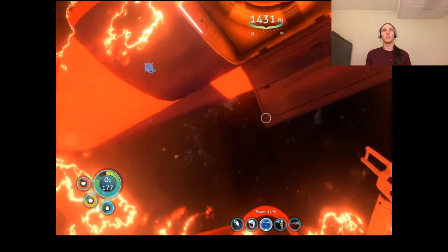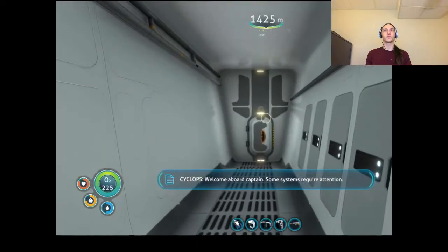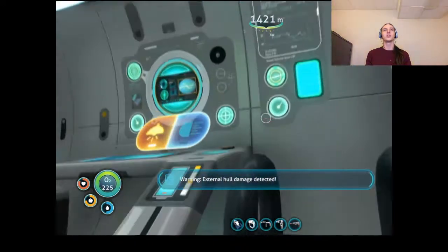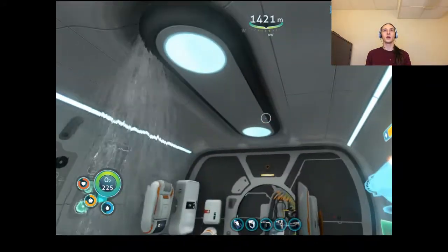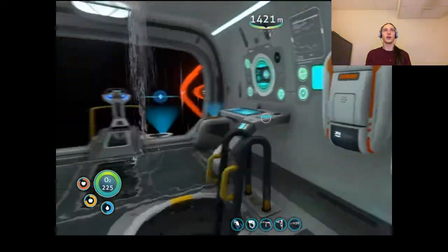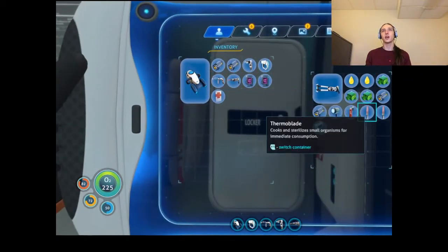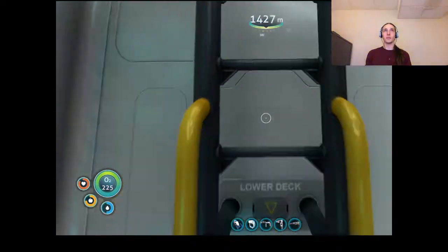Some systems need attention. Okay, so there's still some external hull damage. Okay, I got a leak here. I wonder if that's actually where the leak is. I think it might be. I'm gonna go check it out. I'm also gonna bring a knife with me, just in case I see any of those critters out there. Yeah, water's not good.